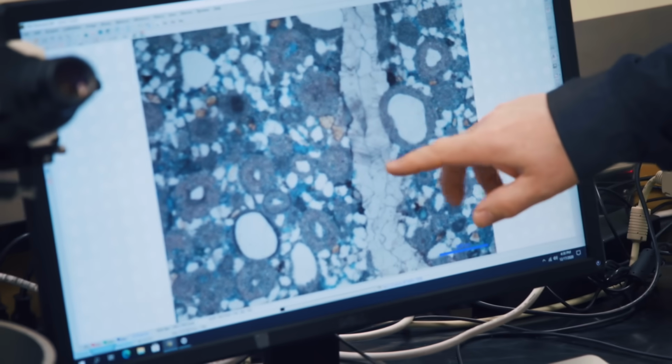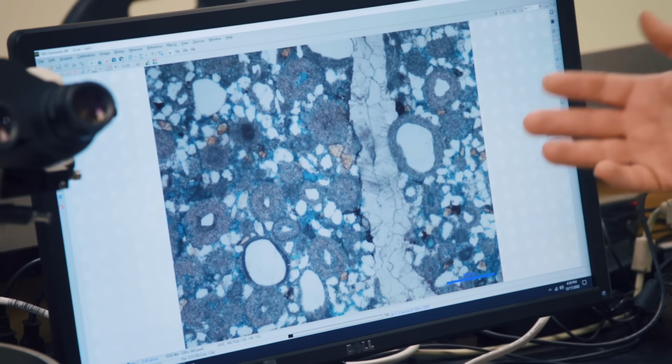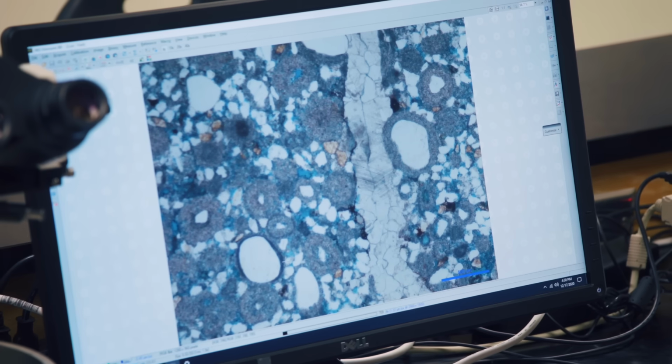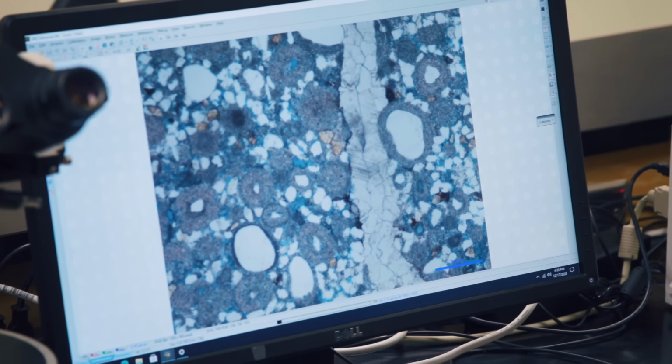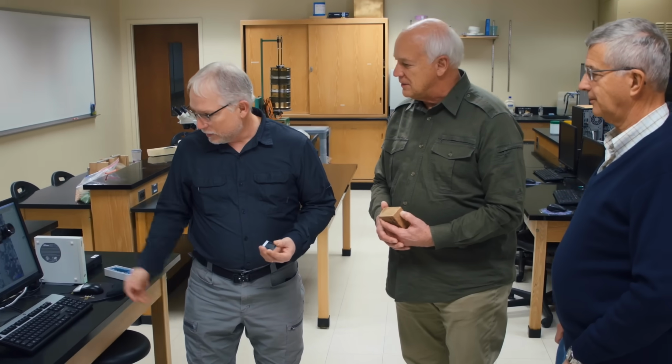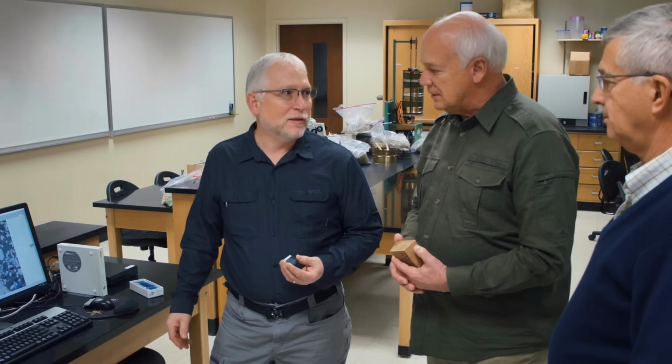So you can see the sand grain in the middle, that white spot, and all the coating around it. You know, this was amazing evidence for us. I still remember opening up my email, looking at this, and I was just amazed because this is just incredible evidence that the Coconino was made underwater. You can't make these kinds of things in a desert.